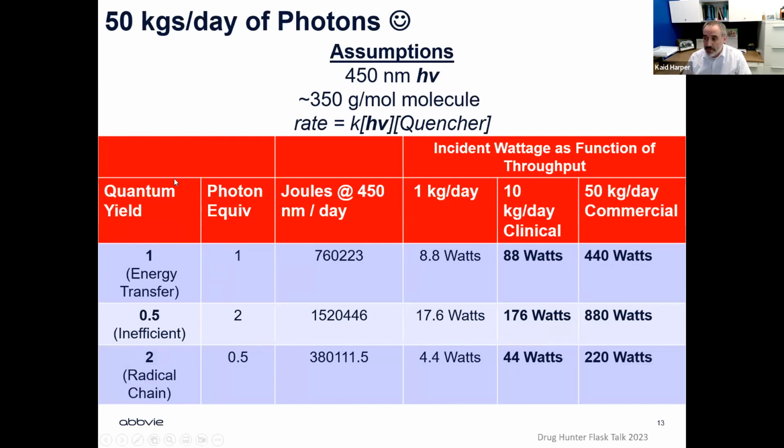So if we thought about this, we need the quantum yield to get that stoichiometric correlation. I would say this is an effective quantum yield. So now we're measuring moles of product out per incident photons. If we had a quantum yield of approximately 1, we're going to need 440 watts to get to this 50 kilos a day of throughput, which we would target as potentially commercial or close to commercial launch quantities. If that quantum yield goes down, we need more. That's a pretty direct relationship, easy to understand.